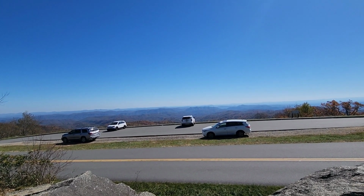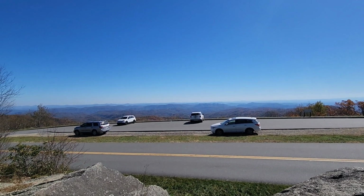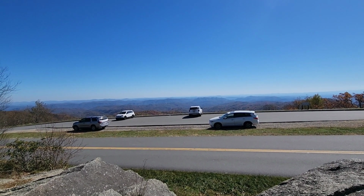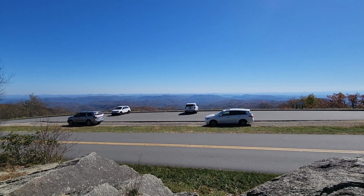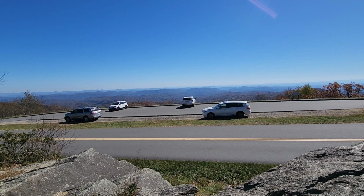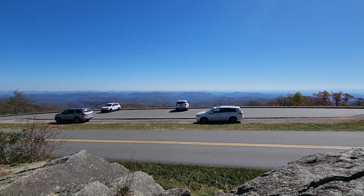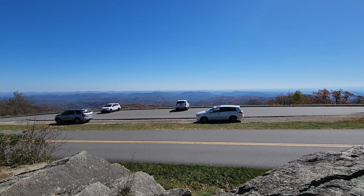Also, some of the oldest rivers on the planet are here too. New River and French Broad River. They're the ones that just had that catastrophic damage from the hurricane. But they go through North Carolina, and geologists date those rivers back to the time of Pangea. So that's how old they are. And Pangea, of course, is when we were one continent.